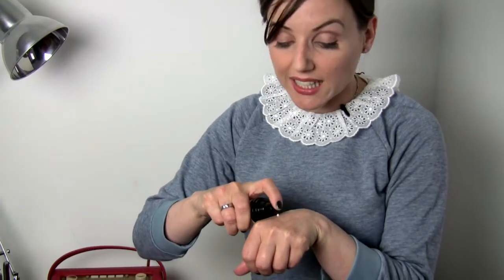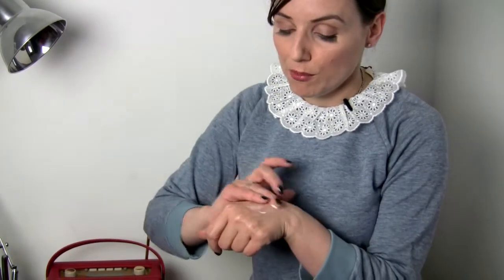The first thing I would recommend if you struggle with this is a primer. There's a whole column and a whole video on primers. Do look it up if you want to know more. But basically a primer is usually a silicone base that goes on after your moisturiser, before your foundation, and what it does is it just provides quite a grippy canvas for the rest of your makeup, and you will find, whatever your skin type, that if you use a primer your makeup stays intact a lot longer.